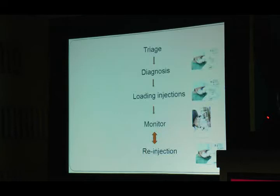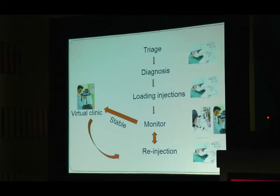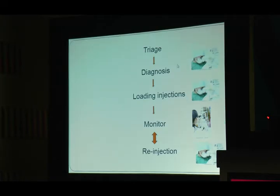So with that in mind, we started relooking at the pathway. Traditionally, the conventional pathway is we've got the triaging of the patients when they're referred in with suspected wet AMD. Let's start with wet AMD. Diagnosis, all this was being done by doctors. Loading injections, depending on what drug you're using. And then back to the monitoring, again doctors. And then re-injection as and when necessary.